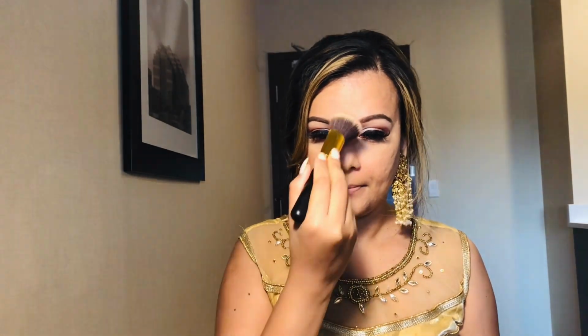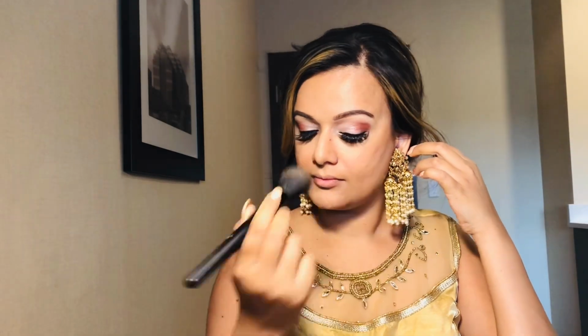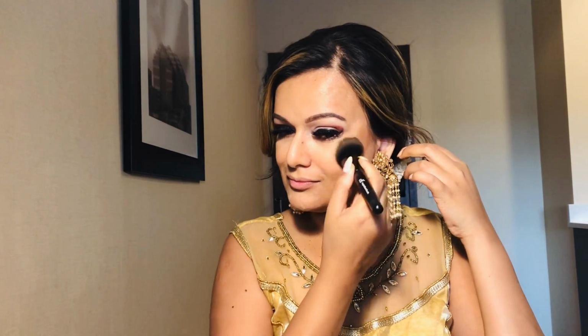Going to go in with the bronzer, and for this look I'm using the bronzer from Morphe. I'm going to grab a bronzer brush and apply the bronzer on the hollows of my cheeks to ensure I get some definition on my face. For me these days I am loving the bronzed look.